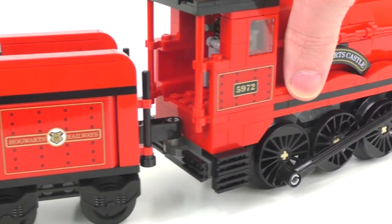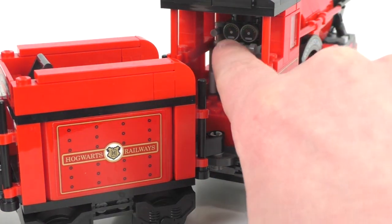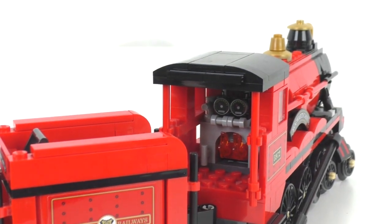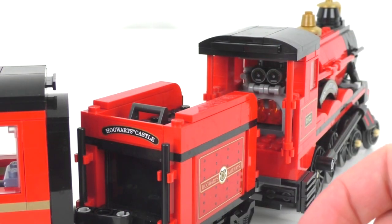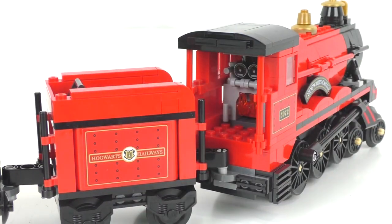These are all clipped together using some Technic functions, and then right here in the very back you can see we get some prints right there for the dials and everything, and then just the fire at the front of the train. And that's pretty much all for the train. You can put your minifigures in as you so desire. You get one other Hogwarts Castle sticker right there on the very back over here. And that's pretty much all for the stickers and details for this particular set. Fits very nicely with the station that they provide in it. And then the minifigures make for some pretty good play scenes.